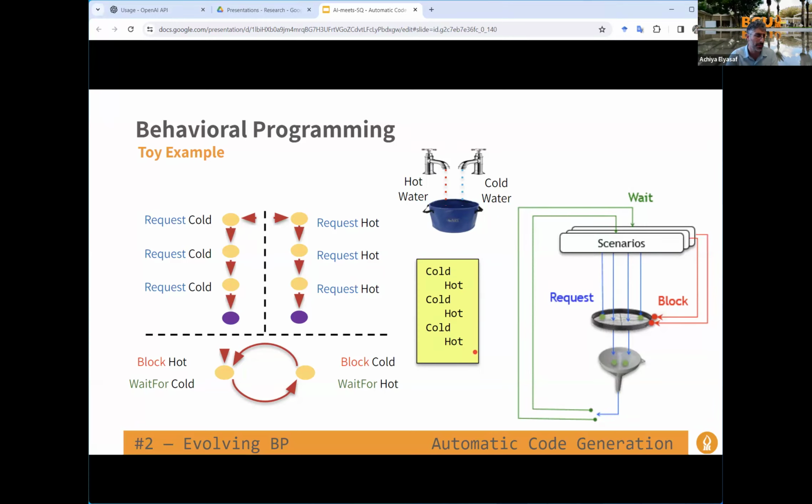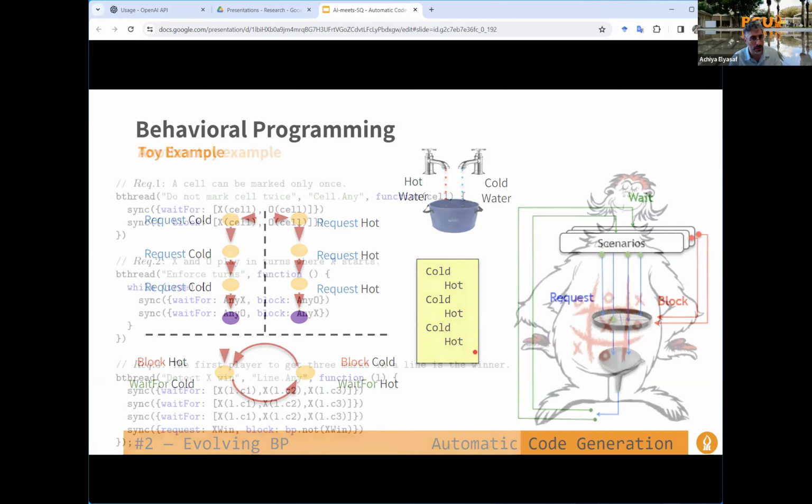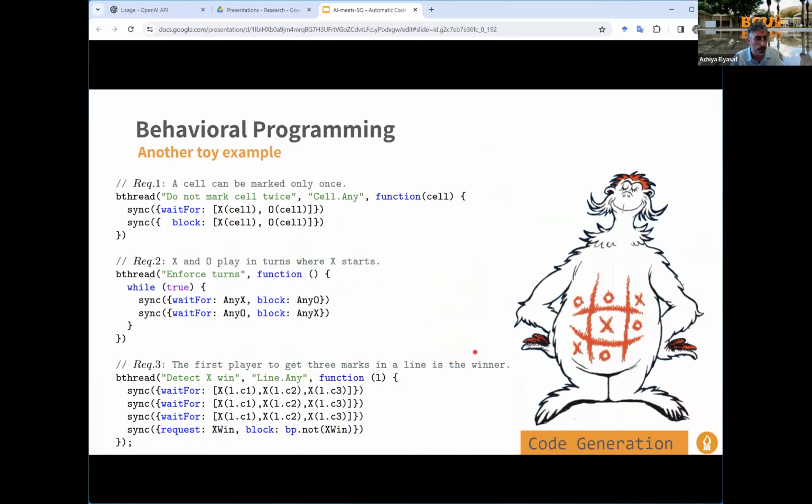So this is behavioral programming. It's a very simple paradigm, and it's very powerful. This is just a toy example, of course. And here's another toy example. What you see here are the rules of tic-tac-toe. Some of the rules, not all of them.